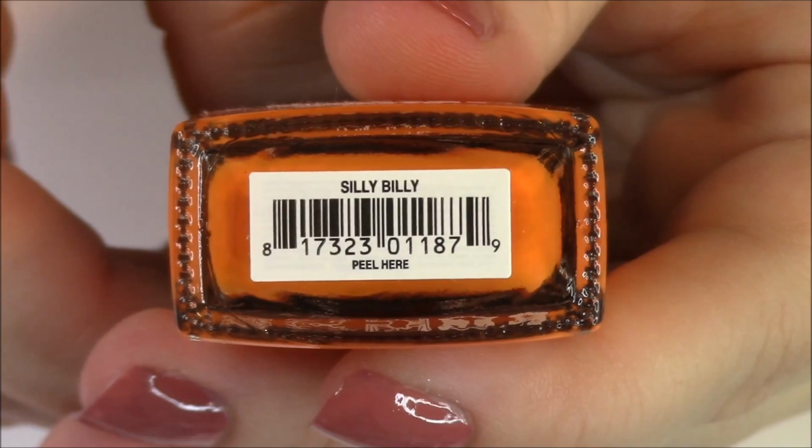This one is actually more of a jelly formula, which is still nice, but I wasn't able to get this opaque very easily. It's still a pretty color. In the swatches that I'm going to show you, it looks like it can get kind of opaque in 2, but my picture is actually going to be 3 coats because that is just how I preferred it. But let me show you how it swatches.